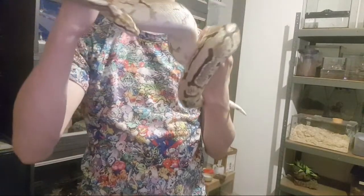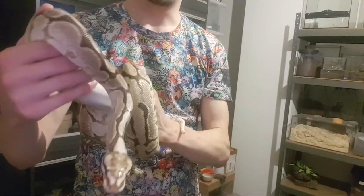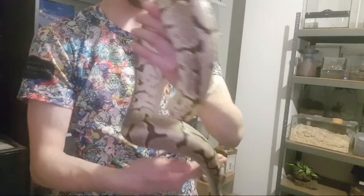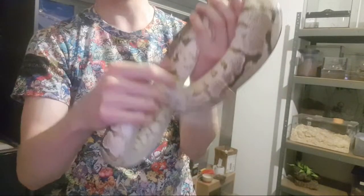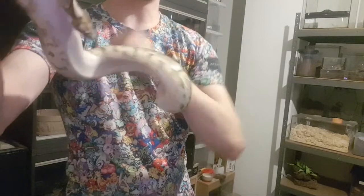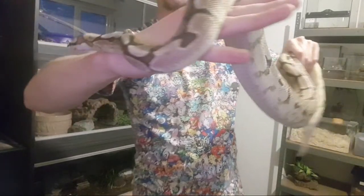She's not aggressive. She does hiss a little bit sometimes, but other than that, she's absolutely wonderful. Not sure what she's doing. She's doing a bit of a corkscrew, I think, which isn't uncommon for snakes with the spider gene. So yeah, this is Delilah. Not my longest or my thickest python, but she is really good size, really good tempered as well.